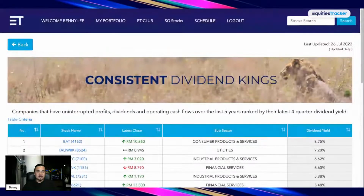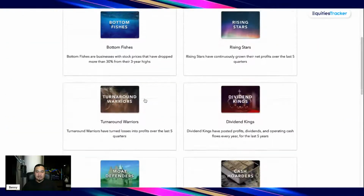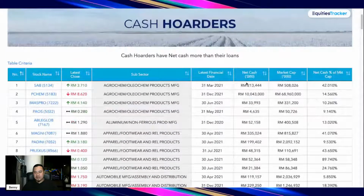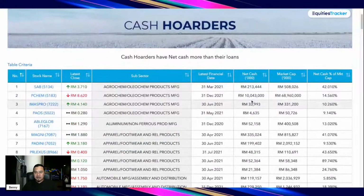Okay. If you want to look, for example, cash hoarders, that means these are companies that has a lot of cash. You can see here, you have also put the headlines here. You can look at their net cash positions. You can look at them against their market cap, right? And so on and so forth. Okay. So we also have like a net cash position of market cap.